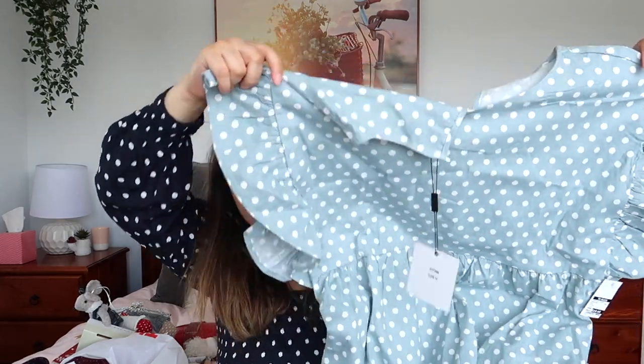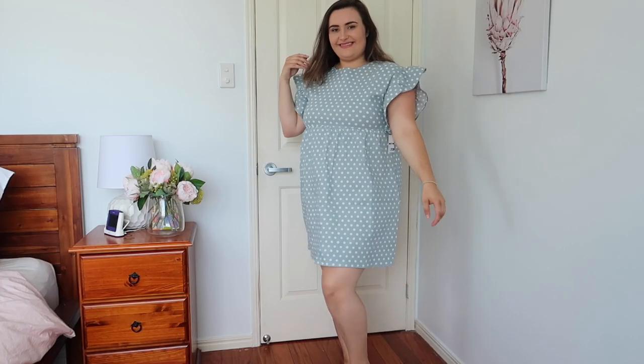And last but certainly not least, it's probably one of my favorite things I've ever bought myself, this really gorgeous dress. It's a tealy blue color. It actually matches my shirt today, which is very ironic. I do love myself a spot. It's a dress with a very thick linen-y material. It's almost coarse, so it's not see-through one little bit. And it's got these ruffle sleeves. I'll try it on for you so you can see.